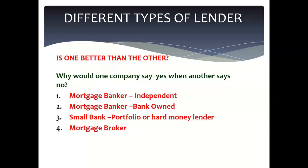So we're saving the best for last. There you go. Absolutely. And so, there are different types of lenders. I have clients say, well, I called 3 companies and everybody gave me a different answer. Well, that's frustrating, isn't it? But why is that, right? Well, there are 4 different types of companies.